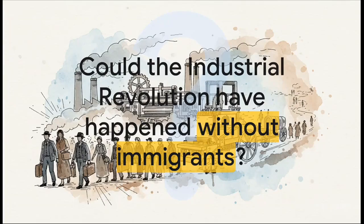Which brings us all the way back to a pretty fundamental question. When you look at the sheer number of workers needed, the dangerous and undesirable nature of the work, and the fact that many native-born Americans were heading west instead, you have to ask, could the American Industrial Revolution have even happened, at least at the speed and scale that it did, without this massive influx of immigrant labor? The evidence we've seen suggests it's pretty unlikely.